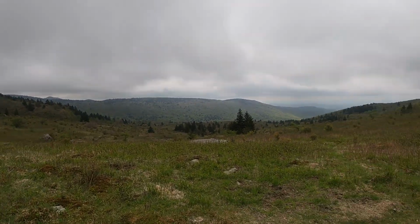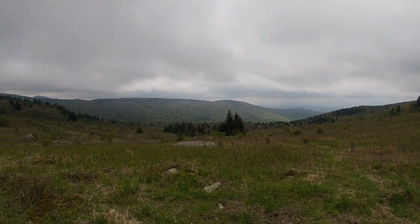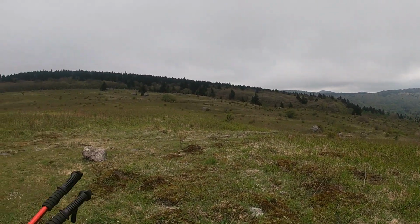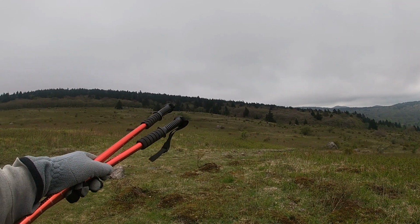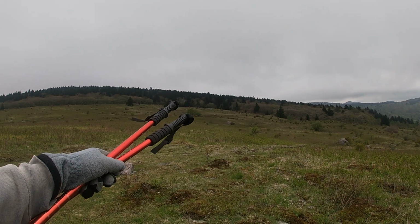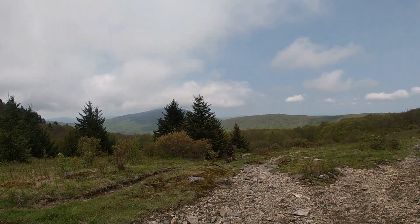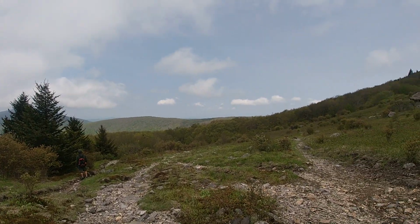The trail continues down that way. Cabin Ridge Trail's down that way. The AT is right up there. If you make out that fence line past these two big boulders, that's where you get back on the Appalachian Trail. Too windy to stay up here very long, so we're going to head back down into the tree line and have some lunch somewhere.